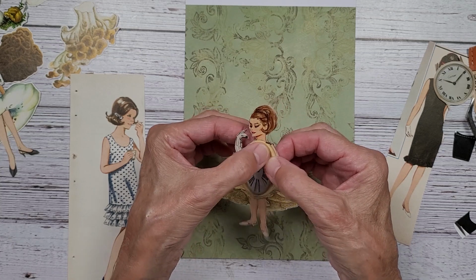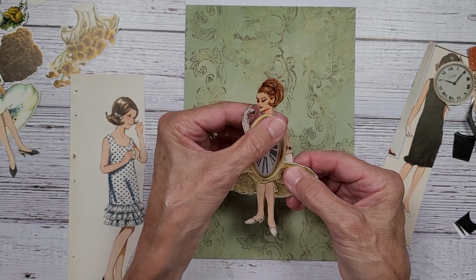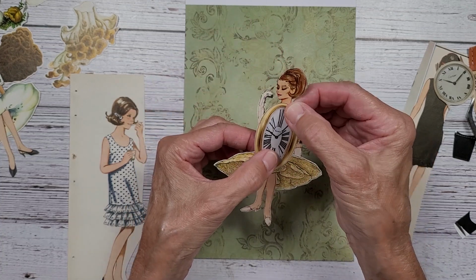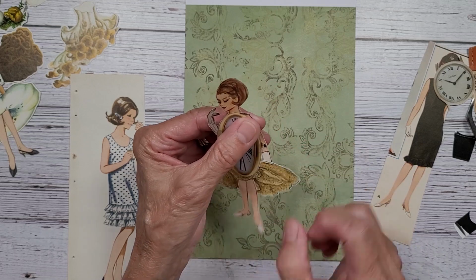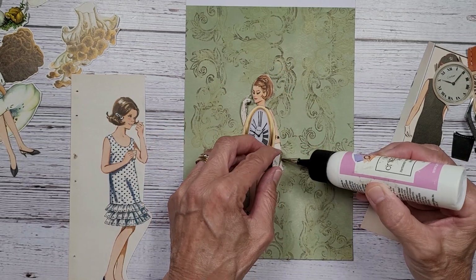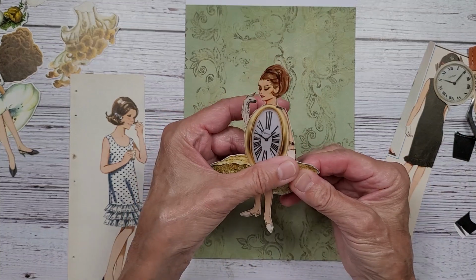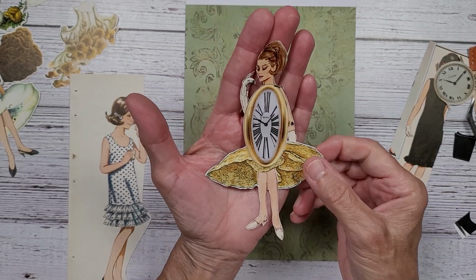So that little bit that goes there. And I think I will leave it. So that kind of defines her shoulder. And I think I'm going to leave it tucked right behind. And then what I will do is I'm going to glue it right there. I'll glue that down. So there is number 3.